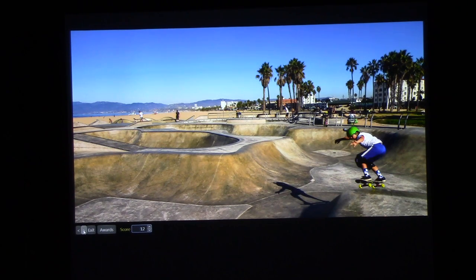Once again, just tighten up, recompose. Anything that doesn't really help the subject, you don't really want it in a photo.